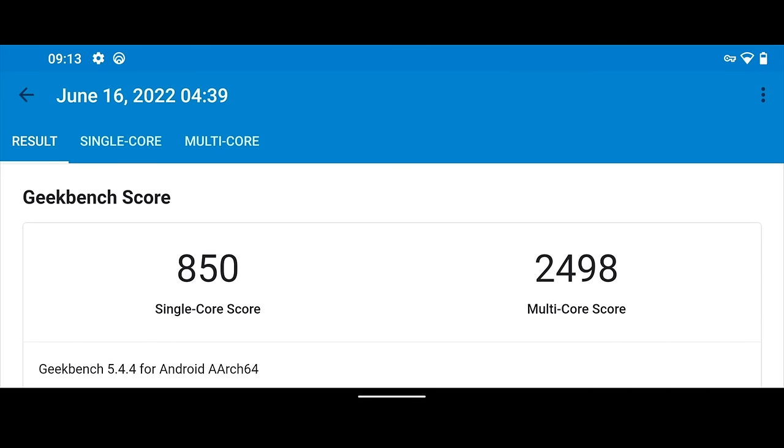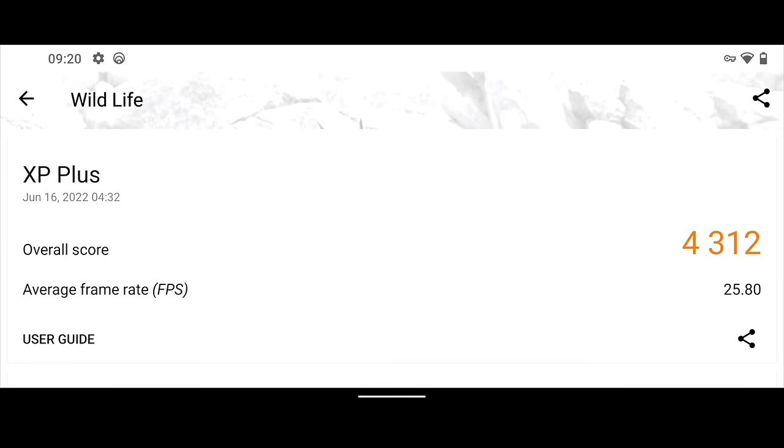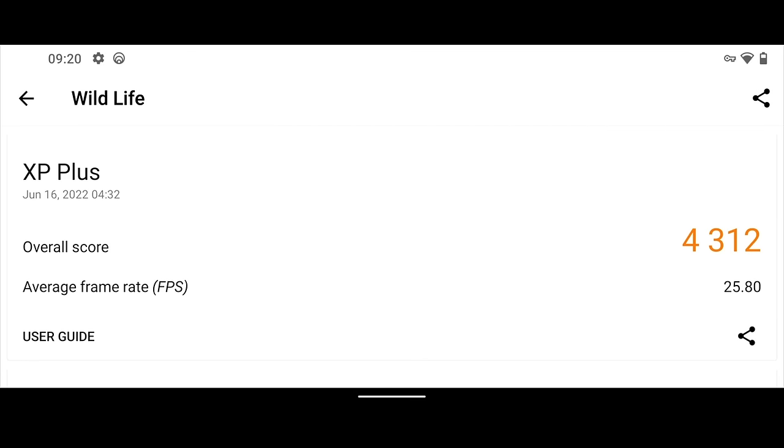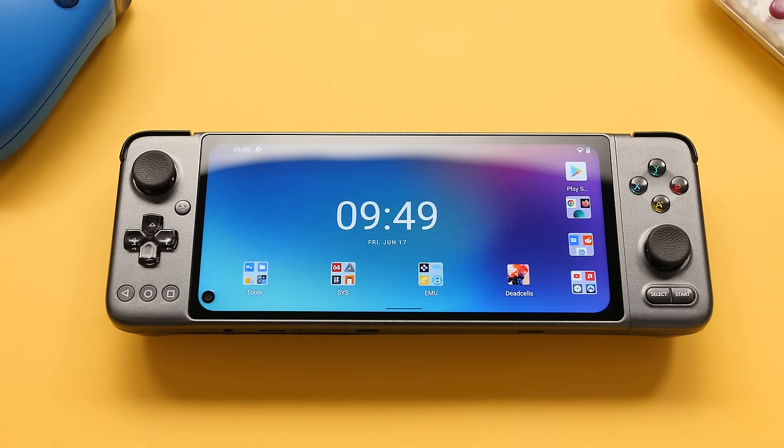When it comes to benchmarks, we have a single core score of 850 and a multi-core score of 2498. For Vulkan, we have a score of 5792 and an OpenCL score of 5716. Our Vulkan score with the Y-Life test clocks in at 4312. I also went ahead and did some storage benchmarks, and we have decent read and write speeds with the onboard storage. In this first section, I want to go over the controls and modules of the XP.